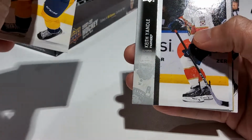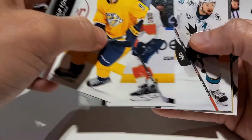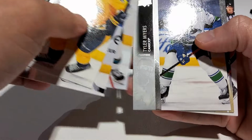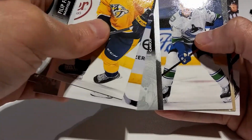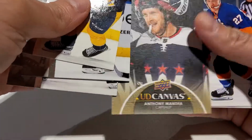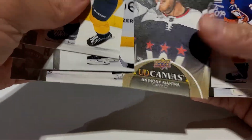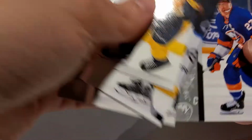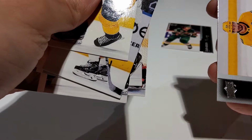Philip Forsberg, Kevin Yandel, Thomas Hurdle. Looks like it's going to be a canvas. Tyler Myers and Anthony Mantha. That's not bad. Everyone's congratulating him; he must have just scored a goal or something. It's neat. Anders Lee, Marc-Andre Fleury, and Roman Josi.